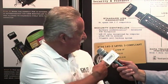We use a patented process called data lock, which allows us to use a pin pad. I don't know if you can see it on this or not, but you can certainly see it back here. And just like an ATM machine, you put in your 7-digit PIN, the green light flashes, that enumerates the drive, and now it's ready for use in any USB port. So the advantage, obviously, is the fact that there's no software involved, so the drive is completely platform independent. It works in any USB 2 equipment, such as scanners, printers, copiers, military equipment, as well as computers. So it's a very flexible, platform independent piece of hardware.